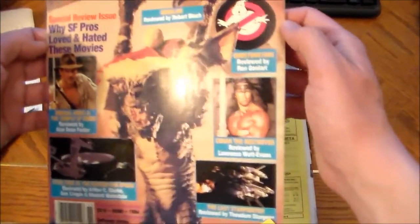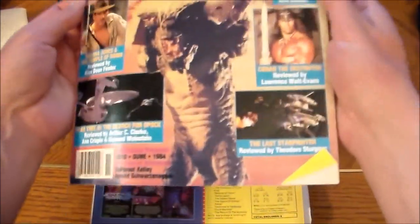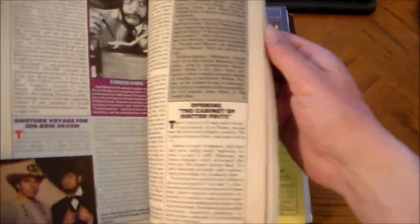Some Ghostbusters here. Ghostbusters reviewed by Ron Goulart. Gremlins. Love me some Gremlins. Great movie. Hey, if anyone out there hasn't seen Gremlins, and more so Gremlins 2, then get on it. What are you waiting for?